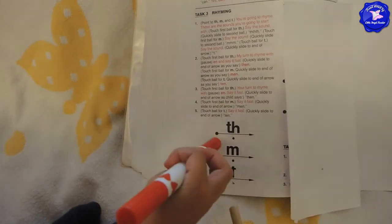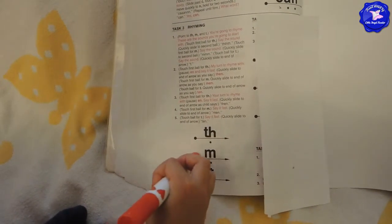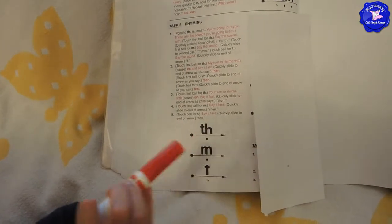My turn to rhyme with N. I will start with the and rhyme with N. Watch me. Then. Men. Ten. I'm rhyming with N. Then, you try. Men. Ten. Okay, rhyme with N again. Then. Men. Ten.